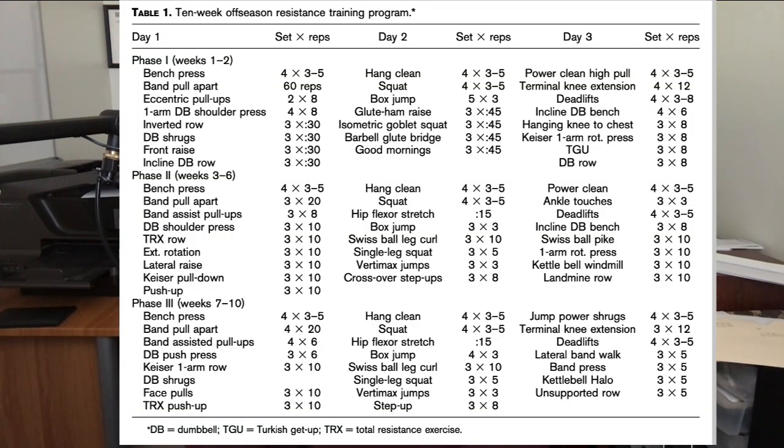I'll point out that the strength training program that was completed in this study was pretty aggressive and occurred 3 to 4 times a week and consisted of the following exercises, which were performed for 3 to 4 sets each. So pretty aggressive, but it is what I would expect for a Division I college athlete.